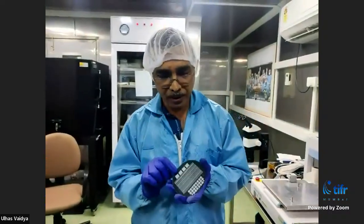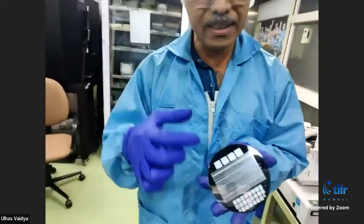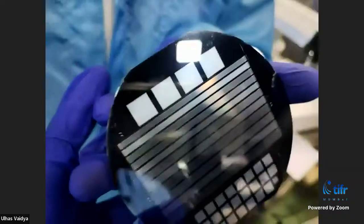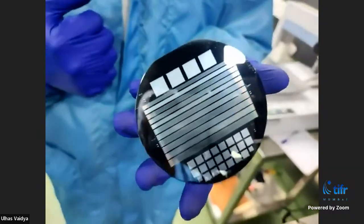So here is a prototype. We have 11 sets, and each has a different width and pitch. This is for the prototype. For our study purpose, we made different variations in this.